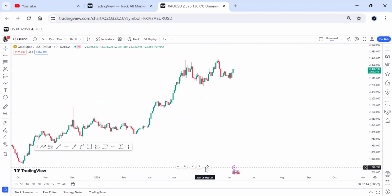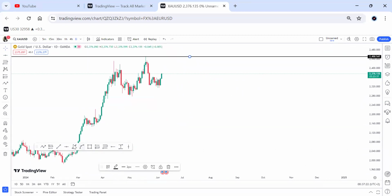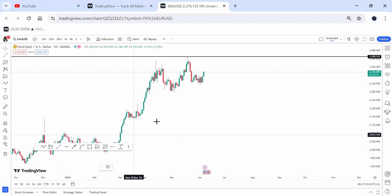So gold is so simple, guys. Gold is so beautiful. Gold's structure is so nice and simple. On the daily, I'm there. We can already see, guys, uptrend.